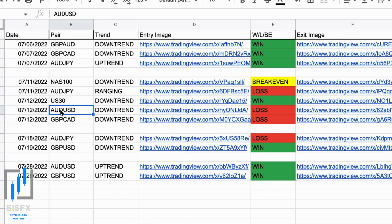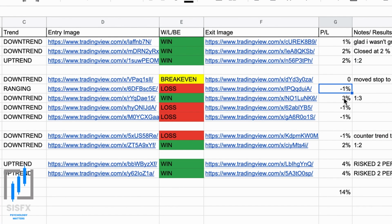Now the next one, it was actually a losing week. Actually, it was break even. It was a loss of 1%, a win of 3, and then I lost the next 2, which put me at break even. So technically, I didn't lose any money that week, even though I lost 3 times.